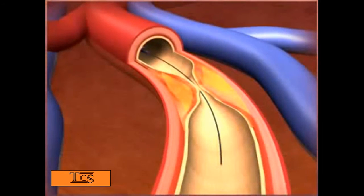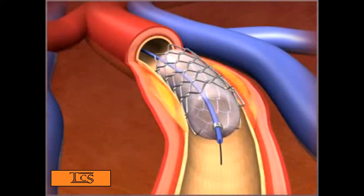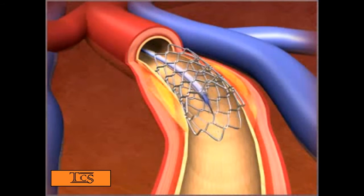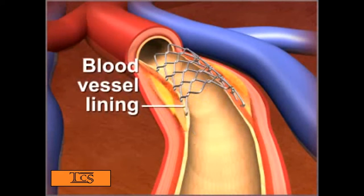A second, smaller catheter is then inserted over the wire and threaded to the same artery. When it reaches the narrowed area, a small balloon on its tip is inflated to reopen the artery and flatten the blockage into the artery wall, while at the same time stretching the artery open to increase blood flow to the heart. Both catheters and the wire are then withdrawn. About 70 to 90% of coronary angioplasty includes placement of a stent, a wire mesh tube that holds open weakened arteries. The stent may prevent re-narrowing after an artery is widened, and it stays in place permanently as the blood vessel lining heals over it.